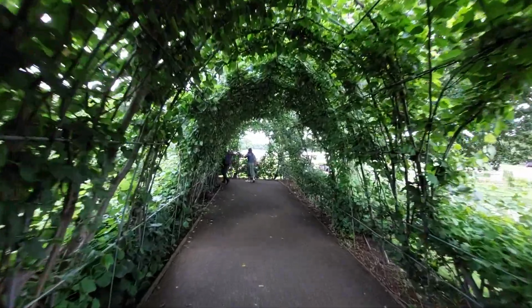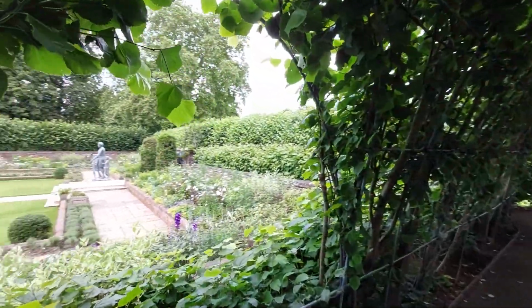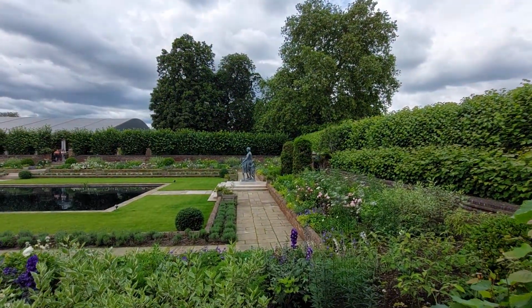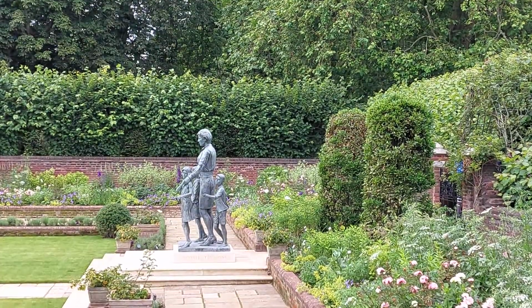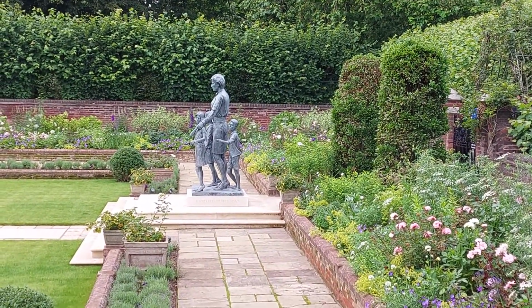I personally think that it does look like Princess Diana, especially if you come at the sculpture from this angle, which is the profile. That for me does look like Princess Diana. What do you guys think?